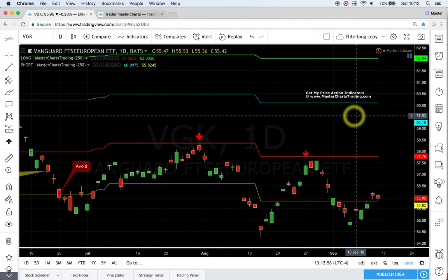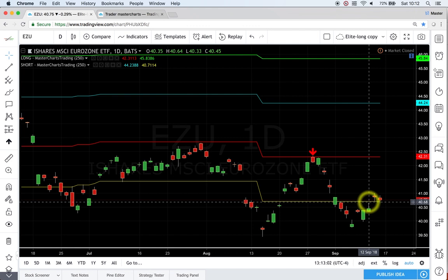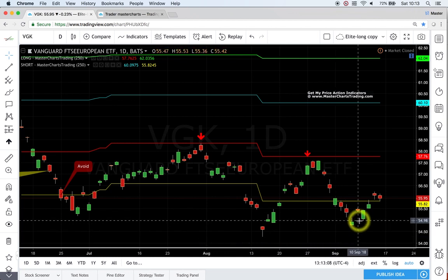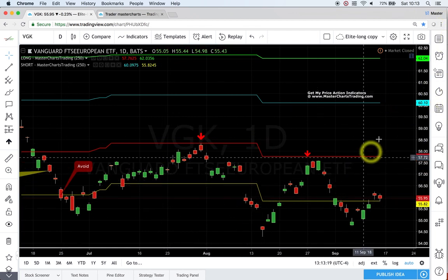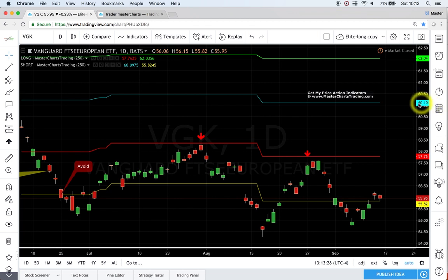So this situation in Europe for VGK or EZU, VGK, let's just stick with that. You know, with new lows being made, I'm not 100% sure if this is a global bear market about to unfold, or is this a fluke and Europe will actually catch up to the United States in the weeks and months ahead. So for me to become interested in this chart, I want to see a close, currently on September 14, 2018, a close above 60 bucks here, basically above this blue indicator line.